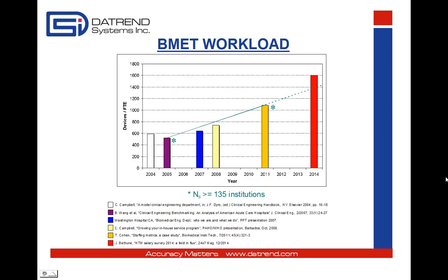The next journal I could find that benchmarked a large number of hospitals was Biomedical Instrumentation and Technology, and that was in 2011. The authors said, on average, those hospitals had over 1,100 devices per tech. That's more than double the figure from the 2005 article.